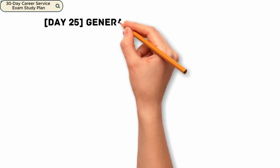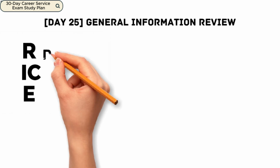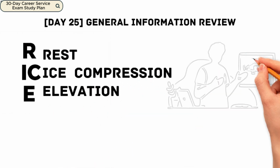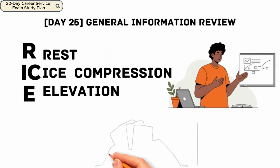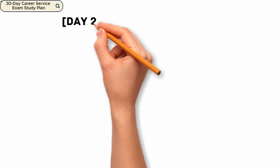Day 25: General Information Review. Review general information again. Use mnemonics to memorize facts. For example, use RICE to remember the steps in first aid. Rest, ice, compression, elevation.